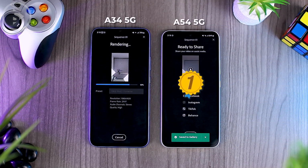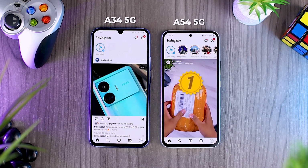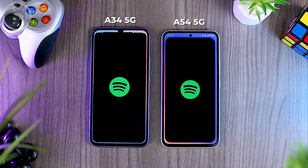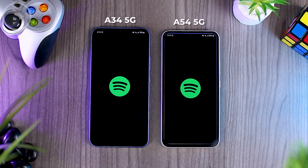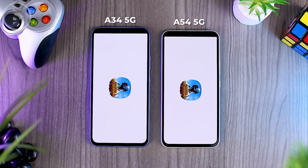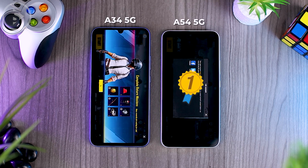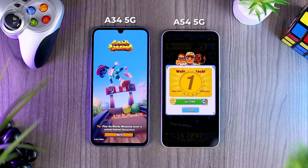For the export speed, it was won by the Samsung A54. Next, we will open the Instagram application on both smartphones, and for Instagram, it was also won by the Samsung A54. Next, for the Spotify application, it was won by the Samsung A54 with a fairly thin margin. Then for the last two applications, the first one is PUBG Mobile. The PUBG Mobile game was won by the Samsung A54. Then for Subway Surfers, it was also won by the Samsung Galaxy A54.